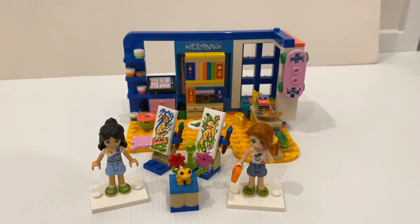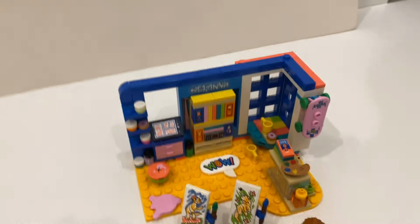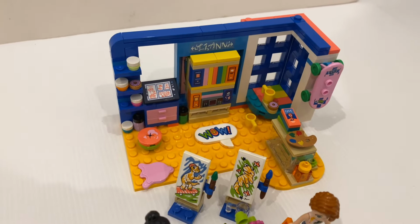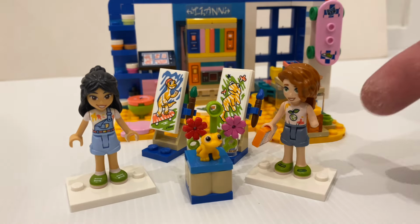And now we have completed Lian's room. I did enjoy the building experience, but one thing you notice is there is a lot more space in Lian's room compared to the other two rooms. Before we take a look at the details of Lian's room, we first take a look at Lian and Autumn.